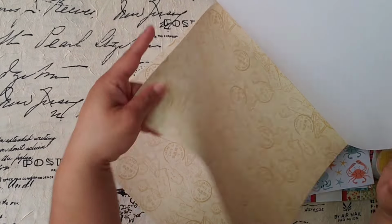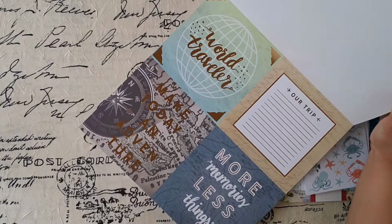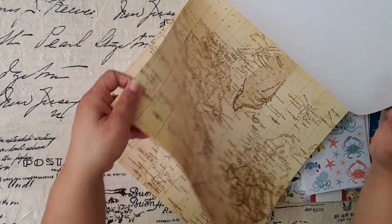I like this one too. This one's nice. Oh, definitely. I love this one. This one is a yes. I love it. It's a bit big, but I like this one as well.